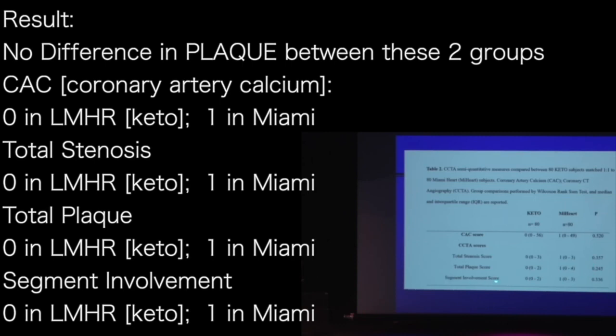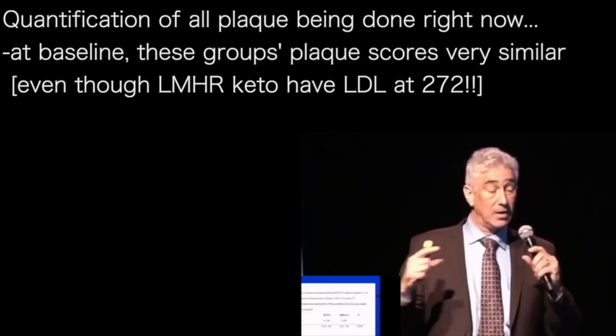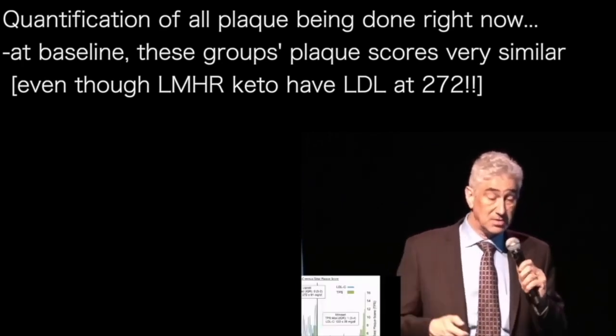And how many segments were involved in the coronary tree? On average, 0 with keto and 1 with Miami Heart. None of these were statistically different, but you can see even keto kind of trended on the better side of that. Higher numbers are more plaque and more stenosis. Now we're going to do quantitative plaque, where we're going to get all plaque quantification, and that's being done right now, but at least at baseline, these groups looked very similar.